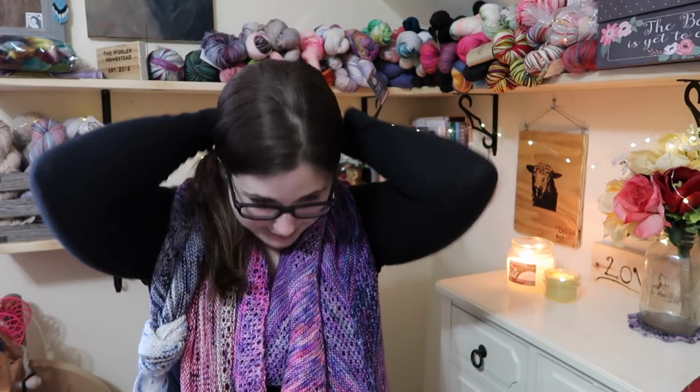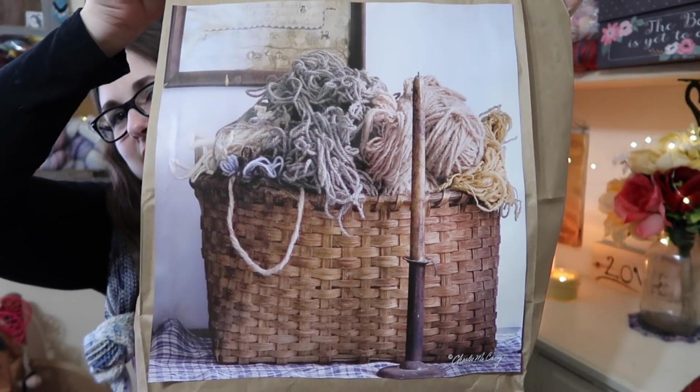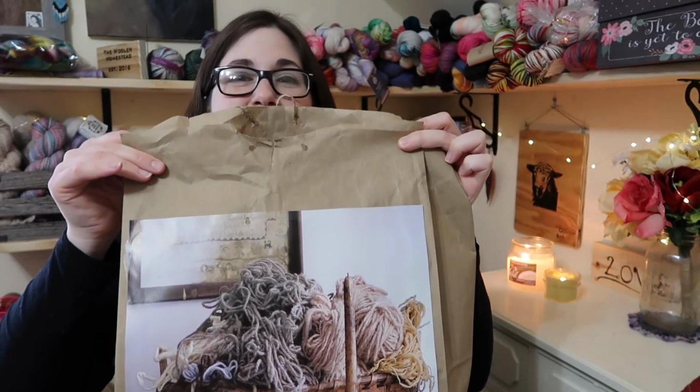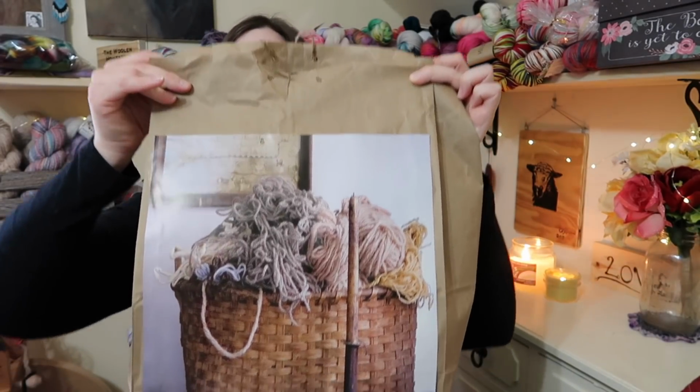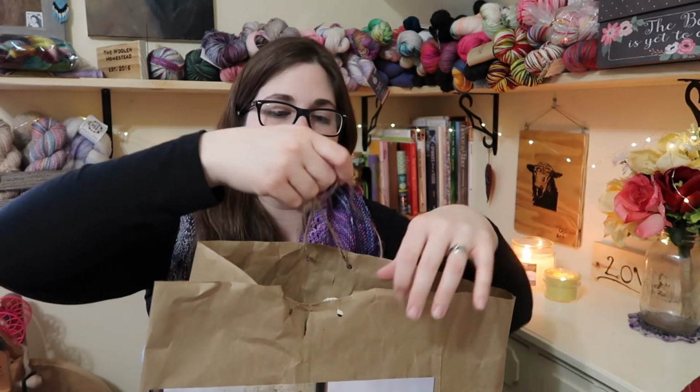And then I got a couple of things from my aunt as an early birthday present. Like I said, me and my aunt and my mom and my grandma all met up at my grandma's house, and they gave me some things for my birthday. This is the bag that my aunt made for me with all my gifts in it. She took a regular grocery bag, and she took this picture of yarn from a calendar and taped it on there. I thought that was so cute. Then she hole punched it and tied it through here with a little bit of twine. Oh my gosh, so cute. I loved that.